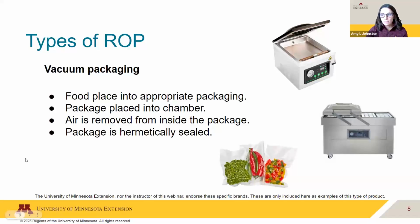The images of the equipment on the screen are just to provide you with an idea of some different options available. This top image is an example of a countertop single vacuum chamber. There are also floor-based models, and a single chamber model is typically used for a lower to medium production volume. The package is placed into that chamber. The edge of the bag is placed on that brown colored bar. When the lid is closed and the machine is run, it sucks out the air, and then that seal happens across that bar.